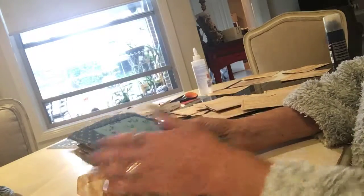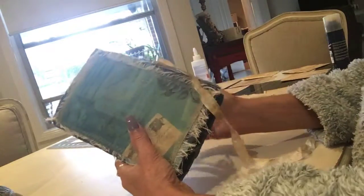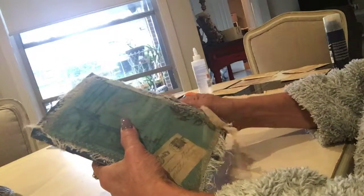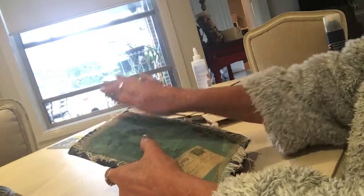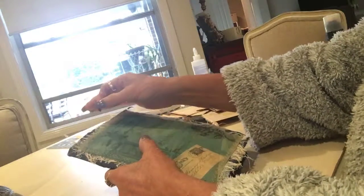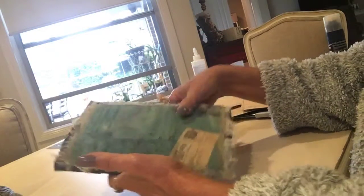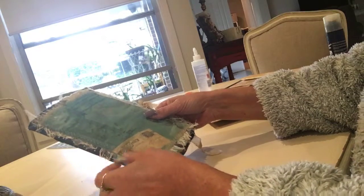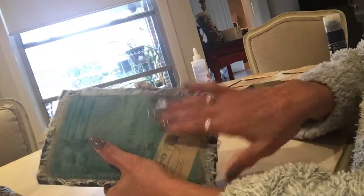This is a journal I started about 3 months ago, and I haven't got round to completing it till today. It's about 160 pages. It's a beautiful kit. I can't remember the lady's name I got it from, but I will link it below the video when I go through my Etsy and see which kit it was. But I know it was the garden one, garden journal.